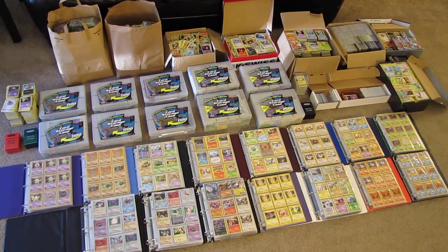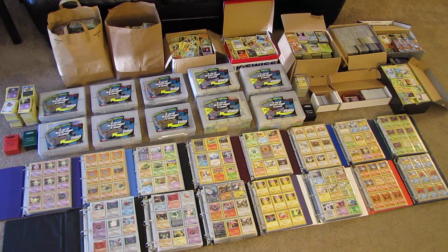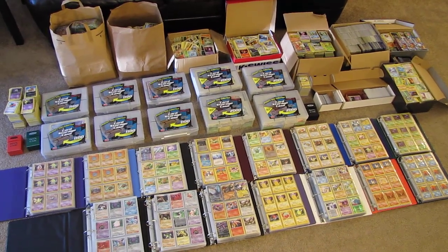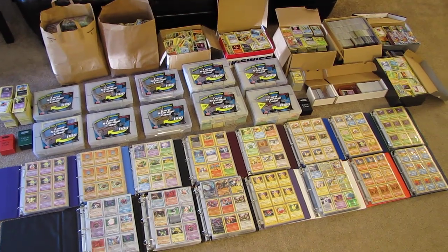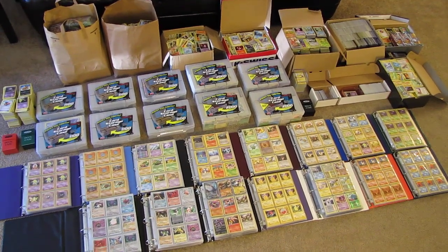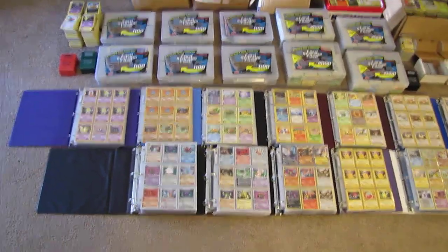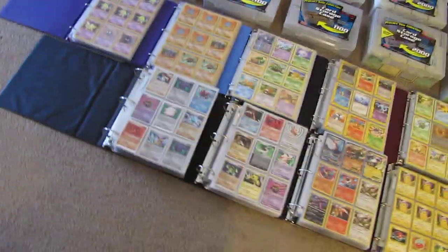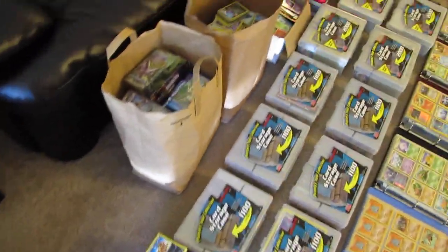I'll give one last shot at my entire collection here, and then I'll step down and zoom in on each item on the screen and say how many cards are in that item and a little about the cards in that item. So I'll go left to right and back to front. I'll start way in the back there with those two grocery bags.